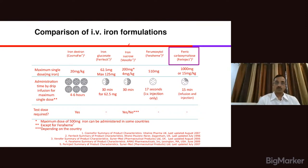Another thing is how fast we can administer the given dose. Iron dextran, which can be given in a high dose up to 1 gram, needs to be given slowly over 4 to 6 hours. So in that case, the patient has to be in hospital. On the other side, iron sucrose and ferric carboxymaltose can be given faster than dextran.